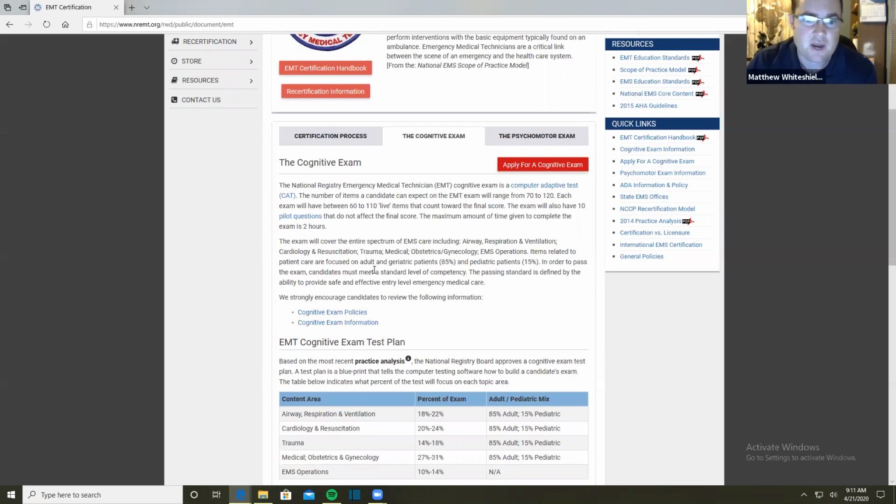Items related to patient care are focused on adult and geriatric patients, which is 85% of your exam. 85% of your exam has to do with adults. 15% is peds. However you want to think about studying for this, by those numbers, the majority of your questions are going to be based on adults and geriatrics. In order to pass the exam, candidates must meet a standard level of competency. The passing standard is defined by the ability to provide safe and effective entry-level EMS, or emergency medical care.